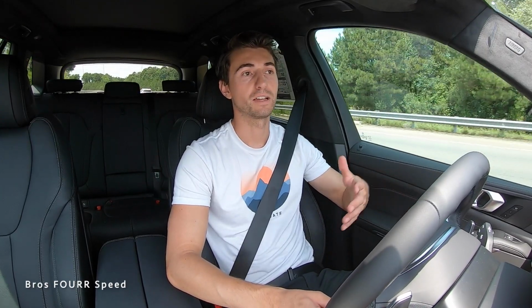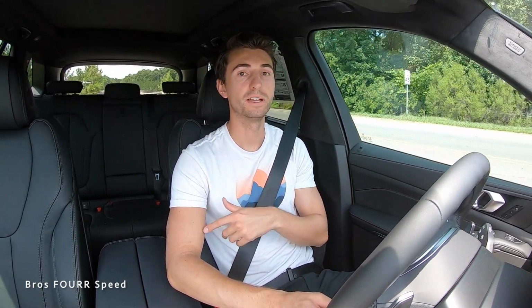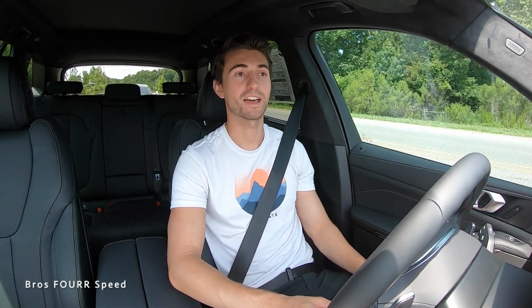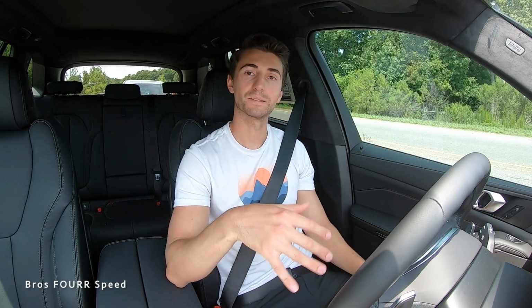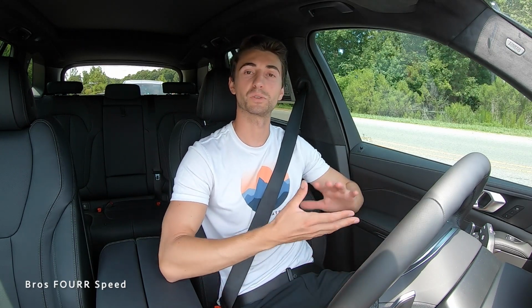Only downsides, I think from 2021 or 22 and up, you don't get reclining rear seats anymore. They've taken that away. That's kind of a dumb thing to take out. I think that would be nice to have. And I don't think they've really taken out anything else. There's no wireless phone charging, maybe a few other things that it's missing compared to older years. But with, of course, today's market, you gotta do what you gotta do.